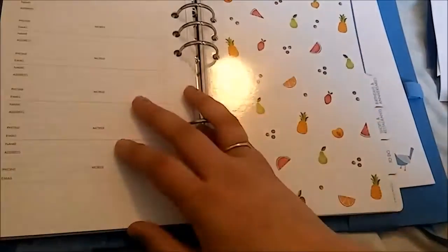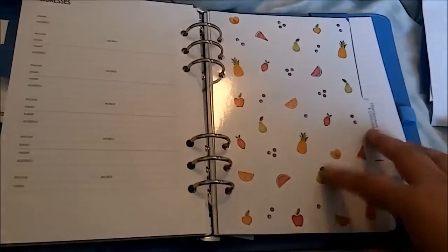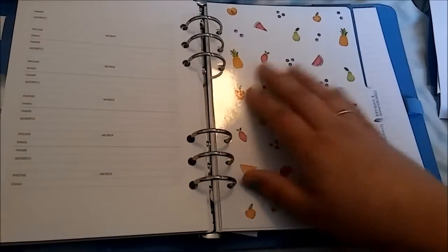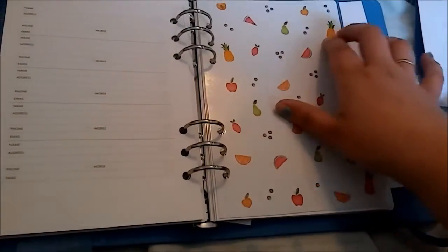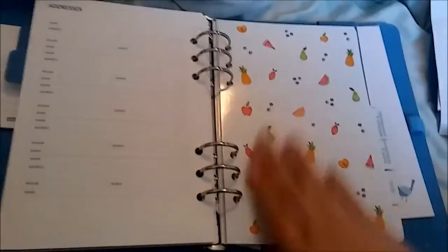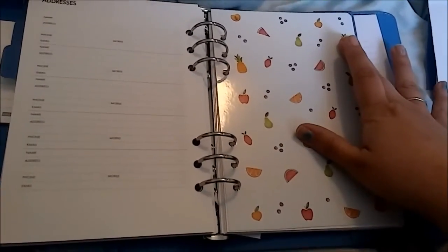No, there's 20. Probably. And then you get to this really cute floral, fruity page. This is kind of textured. I don't know if mine's just dirty, but it feels kind of textured. We have all these fruits.